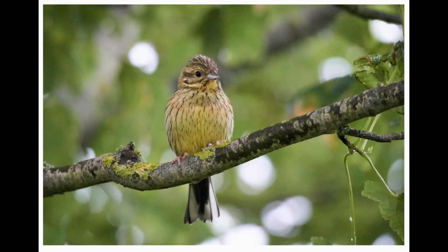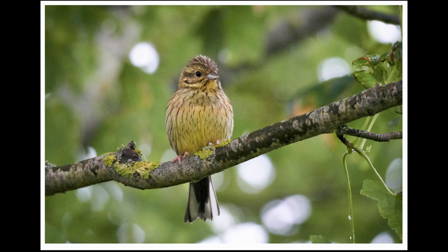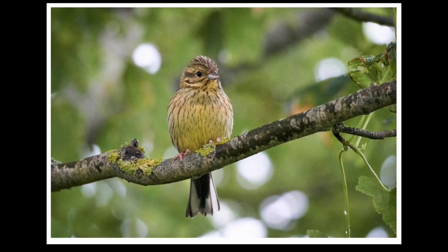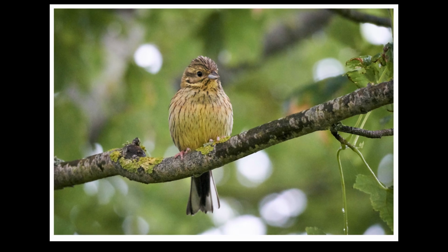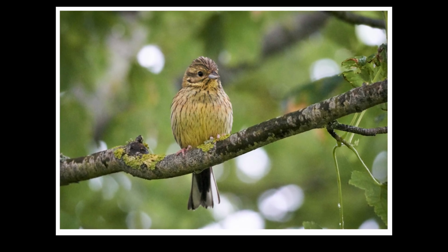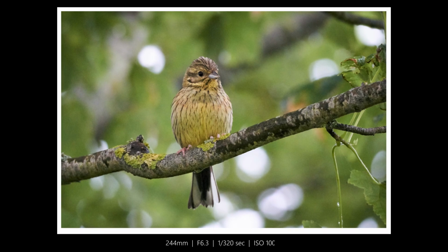but I was able to do a little bit of post-processing and try and make the image less noisy, and crop down a little bit with this one. Still a nice little photograph. Also like the bokeh effect in the background where it's all blurred. Very nice.